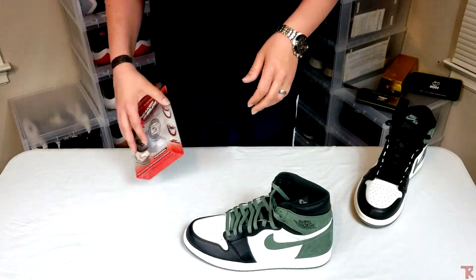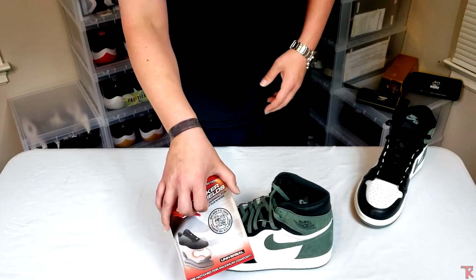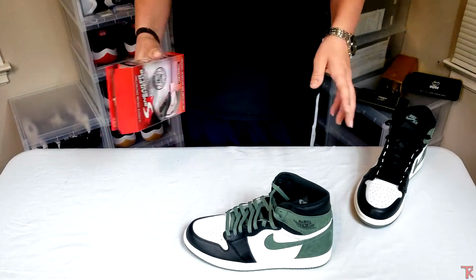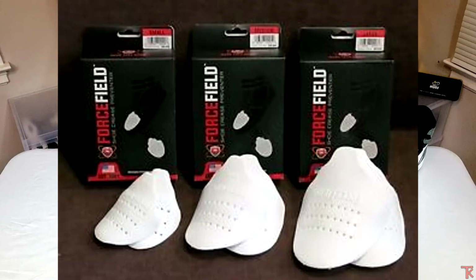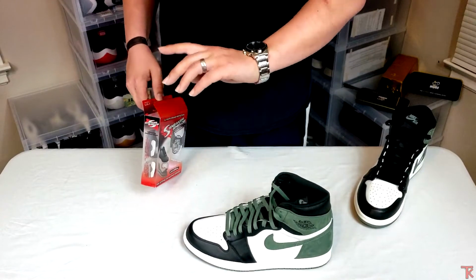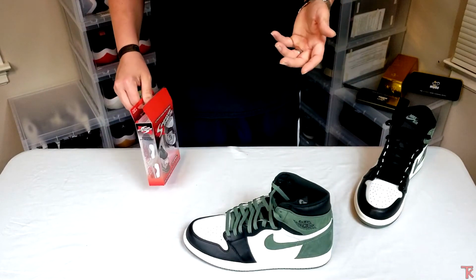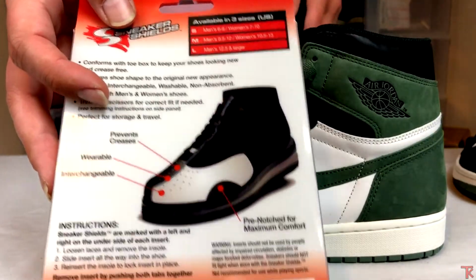So yeah, if you guys have any issues with toe boxes, make sure to get these. These are by far the best toe box shields, crease shields that I've ever used. There are white Force Field or Force Shield ones that are like cotton and everything. Number one, they're super hard to put in your shoe. And number two, they don't really work all that well. They're not really that comfortable. These, though, are. That is basically what they look like.